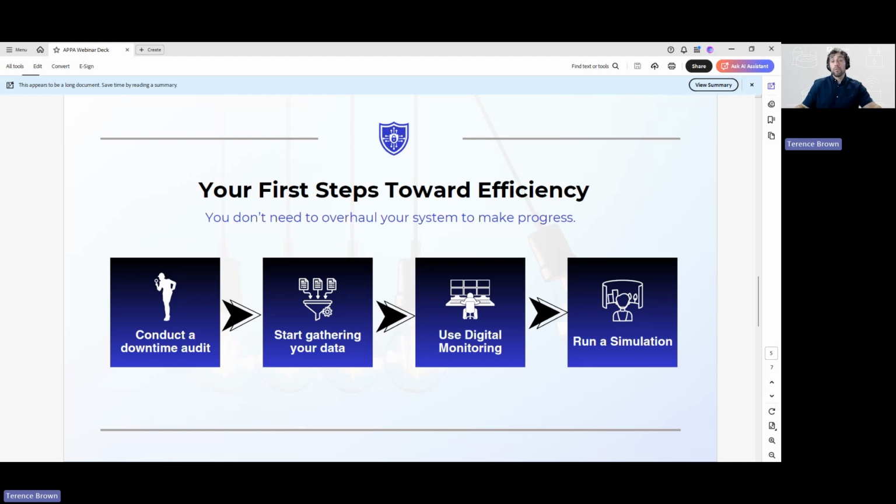And step four, when you're ready, reach out to a technology provider like Enspi, not for a hard sales pitch, but for a tailored simulation. We can show you exactly where your biggest operational gains could be based on your actual data, not guesses or generic assumptions.